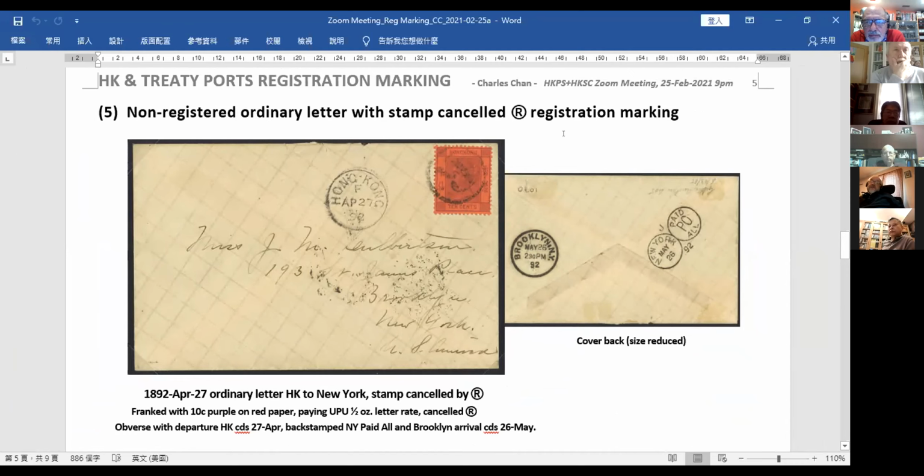Anyway, it's non-conclusive, of course. It's hard to tell because a postmark is harder to fake than just a circle, an R in the circle. You could quite easily do that, particularly if it's not clear. But anyhow, just forget it. Let's go on to the next slide.